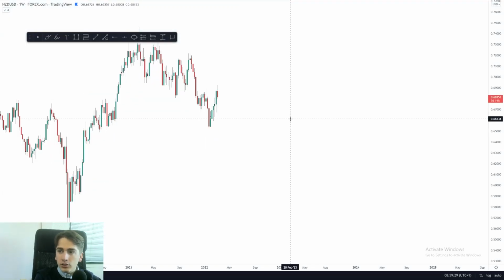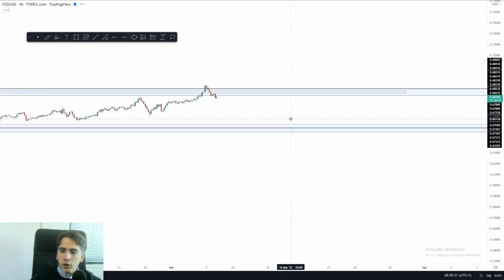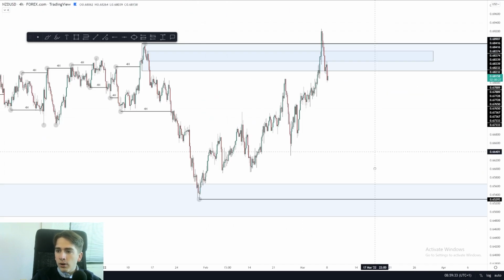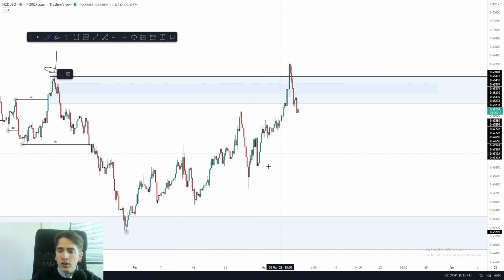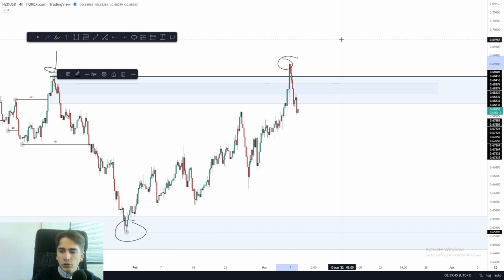And Kiwi dollar. So looking at Kiwi dollar at the moment, what can we see? Well, the 4 hour is still extremely bullish. As we can clearly see, we broke this high and closed above it. So what does that mean? Well, it means that this is now your swing low and this is your swing high. So 4 hour structure on Kiwi dollar is really screwed up, I would say.